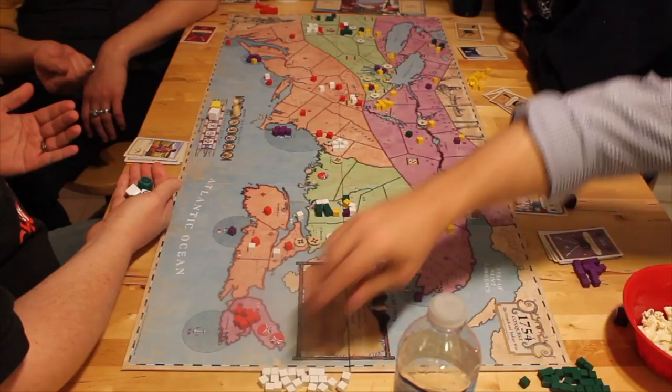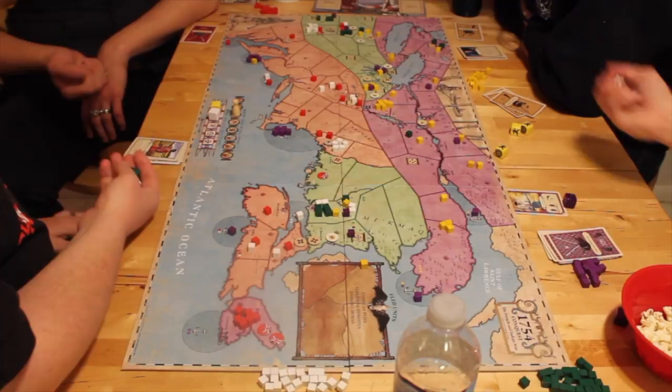But anyway, you're going to roll this black fort die, and if the fort symbol comes up, which is a 50-50 chance, then the defender can ignore one of the attacker's hit die rolls.